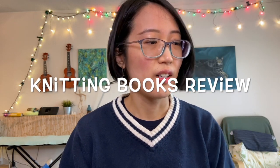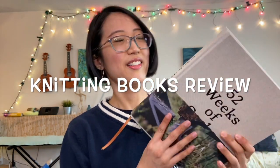socks are done. So to understand how socks work, I tried to find a few sock books to give me an overview. There is one very famous sock book, the 52 Weeks of Socks. I believe a lot of podcasters have shared this. And this is a really good book, but I don't think it's good for a beginner sock knitter.